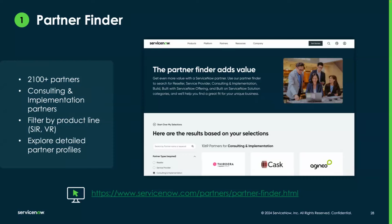But I do want to emphasize that these security solutions have uniquenesses. And so as you're looking for a partner, look for those that have the certifications in the tools that you want to be implementing. We do have that capability as we look at Partner Finder. So again, you do want to look for those specialists. They will bring that experience that will expedite.